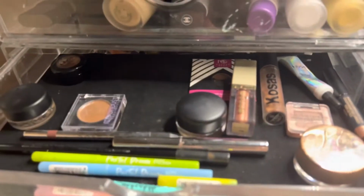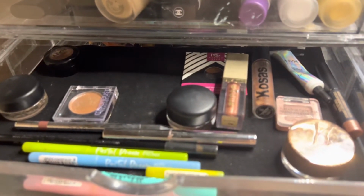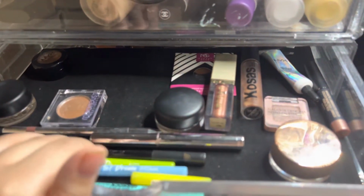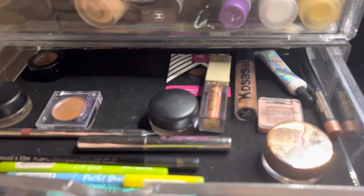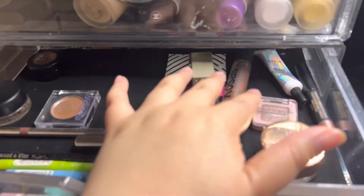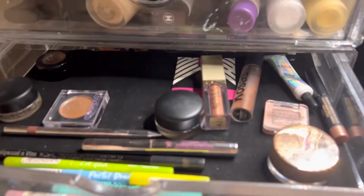All right, let's go check out the single eyeshadow drawer. Here is my single eyeshadow drawer. I have a few eyeliners here, an eyeshadow stick here that I may want to project pan in the future. You know, some more single shadows here and here.